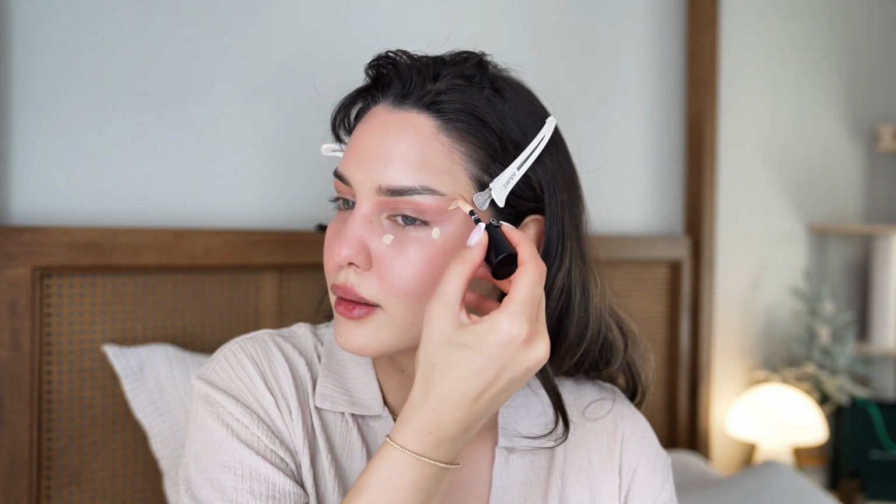I will be grabbing my concealer right now. For the concealer, I will be using Giorgio Armani shade 3, and I will be adding a few dots just to highlight some of the areas. It's doing a really good job of balancing out so it doesn't look too red. Okay, perfect. Now we are good to go to the eye part, my favorite part.